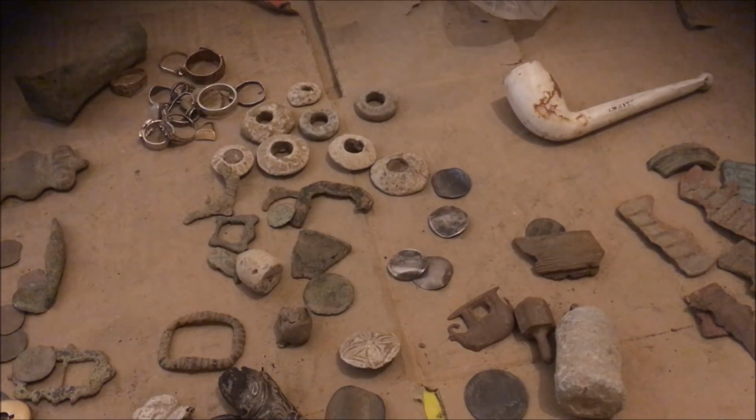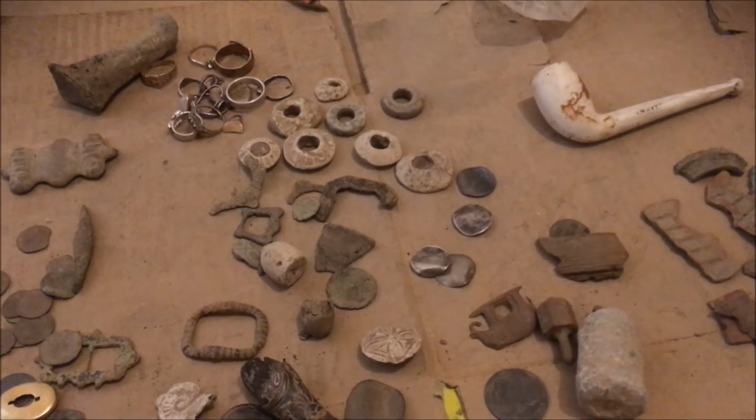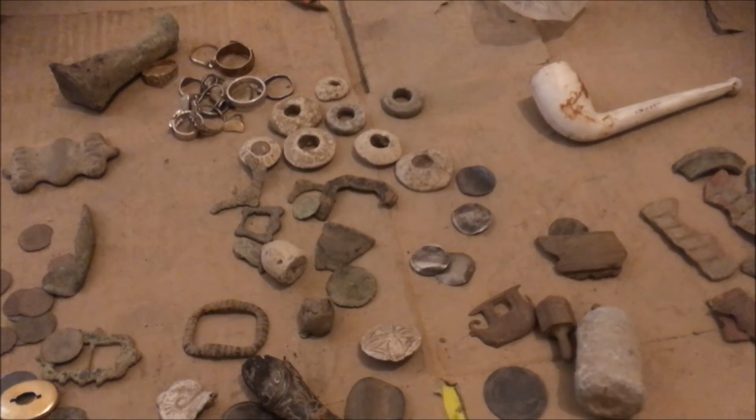And that's another thing I don't understand about some people, right? I understand that some people do this just clearly for the money, but if you're really in it for the history, why do you sell your history finds? That's what I always say, because if it was me, I would never sell any of my history finds.